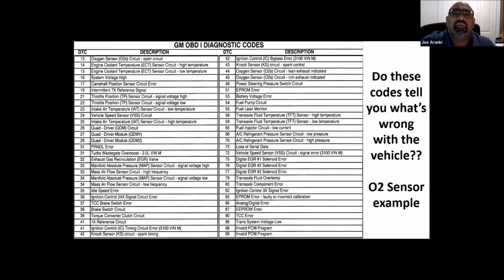So the fact that you get a code is not indicative of the cause. It's just telling you what the computer doesn't like. Now you have to figure out why the computer doesn't like it. So I just caution you against getting a code and going to change a part.